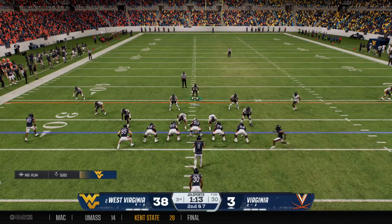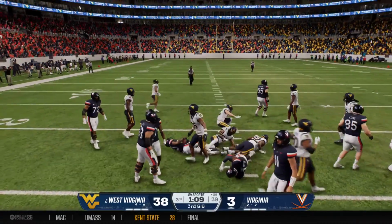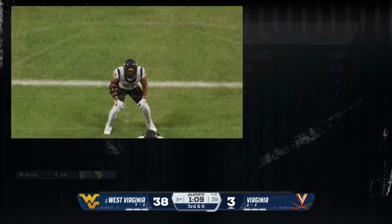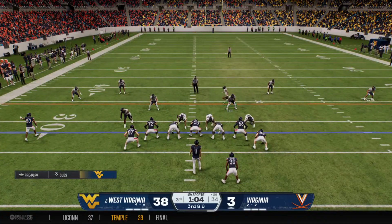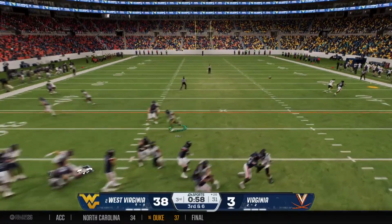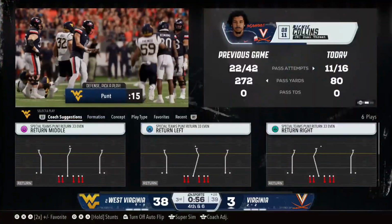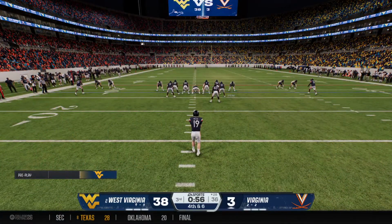Wide receiver comes in motion. The give to the back. And he was fortunate not to lose yardage on that play, able to wedge it back to the line of scrimmage. Let's see what call they have on 3rd and long from the 28. Looking to pass. It's Collins. Throwing right. And they'll miss the connection here on 3rd down. And the Cavaliers decide to punt it away.